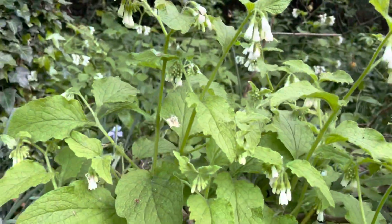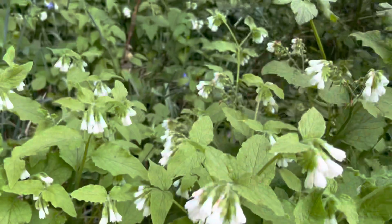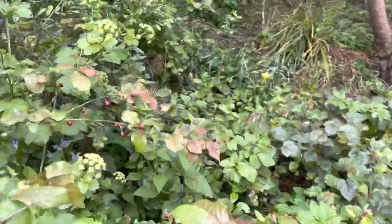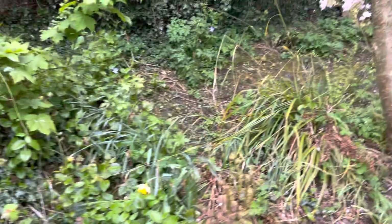This is alive. Can you hear them? Again, I can't remember what that is. I think it may be related to borage. Mike's much better than me at the names. This is all a very wild bit of the garden.